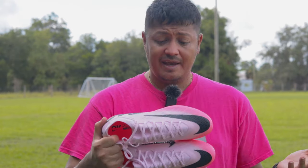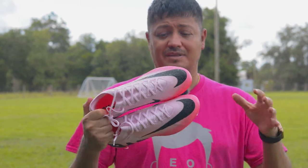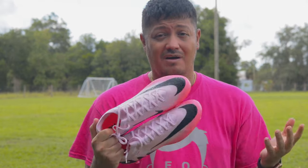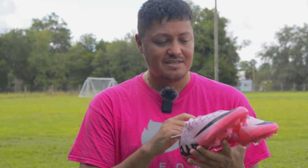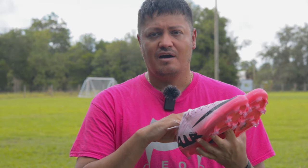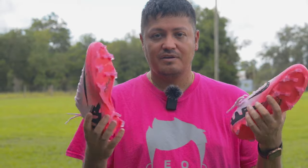But yeah, on Nike's website, they are saying that these run small, to go up half a size if you're like a roomier fit. I just still go true to size. They do feel tight at first, but they break in so nice. And yeah, it's just a really good boot.